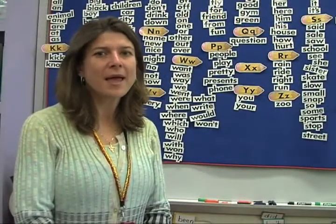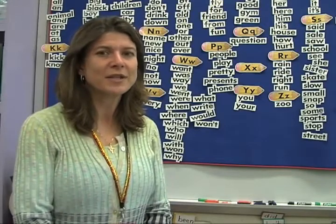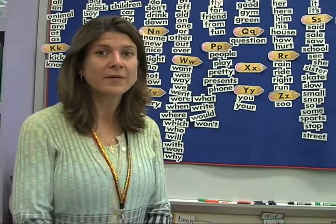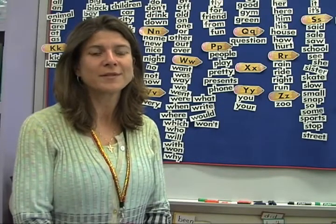As you can see, allowing choice may seem to be a little chaotic, but my students were engaged and they were learning at their own level, at their own pace, creating deep understanding of math and how math works. Thank you.